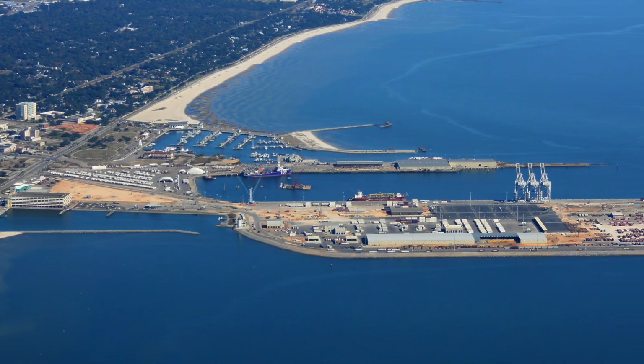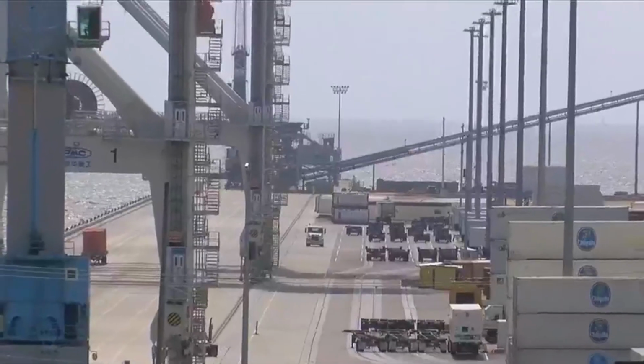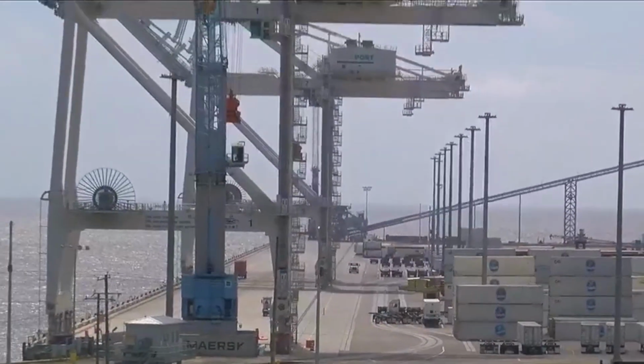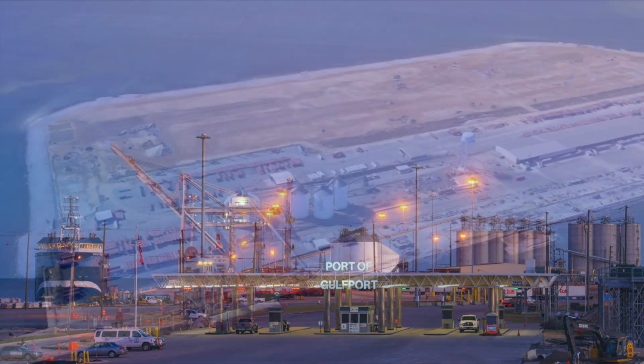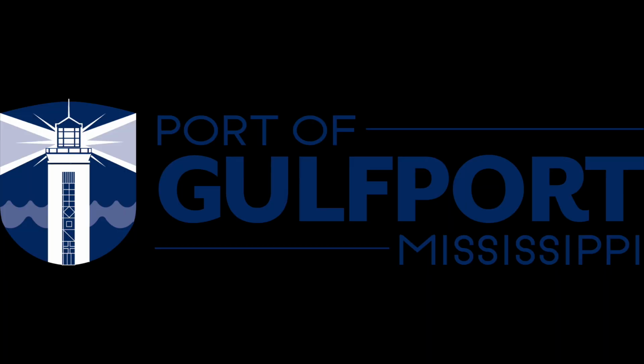In the future, the port plans to increase its water depths from 36 feet to 47 feet. They also got a $15.7 million grant in 2020 to further improve the infrastructure as well as protect them from future storms. And that was the port of Gulfport, Mississippi.